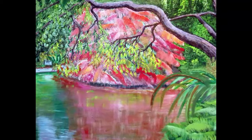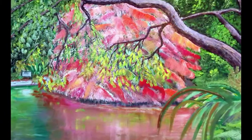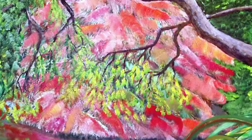This was the painting a couple of weeks ago. It was starting to take a bit more shape and definition. I was happier with the colours in it and the overall look of it. But it still looked a bit blotchy, and I was unhappy with a lot of the foliage in the painting. And this was the point, I think, where I really wanted to scrap the whole thing and start all over again. But I decided to persevere.